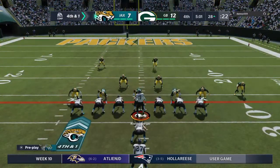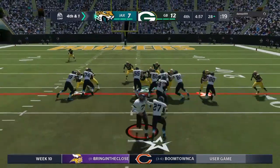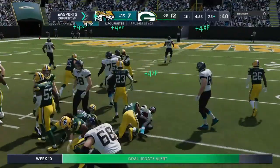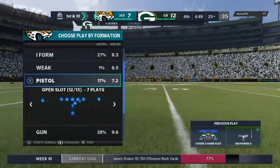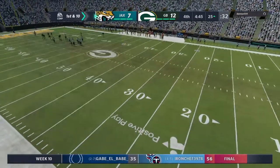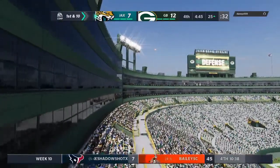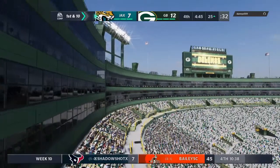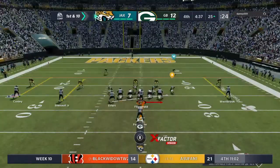Here we go. They're going to go for it here on 4th down. They'll go with a big back, Fournette. A great effort there to shed the contact, and it helps them pick up the first. Just a gain of 3, but they'll certainly take it as they convert on 4th down. And a Jaguar first down. The 4th down run successful.